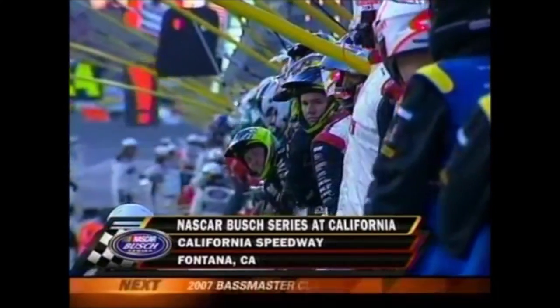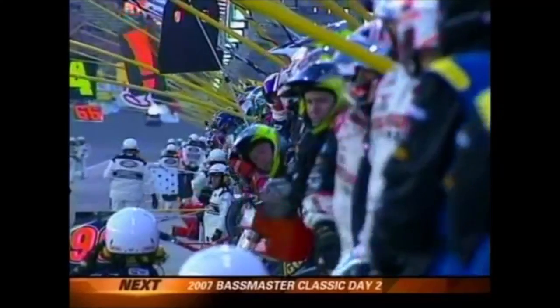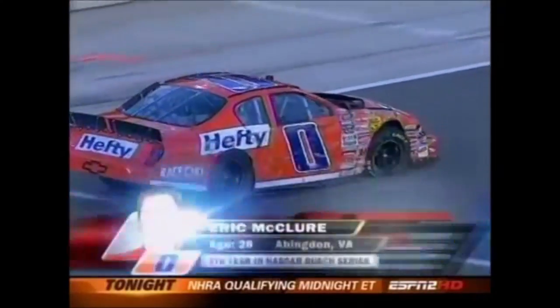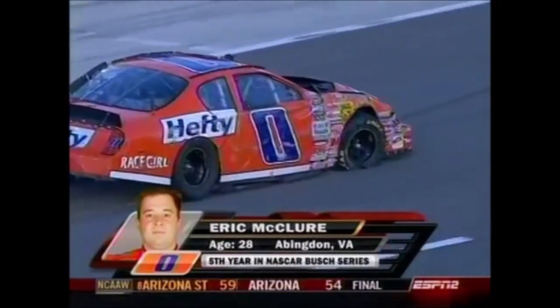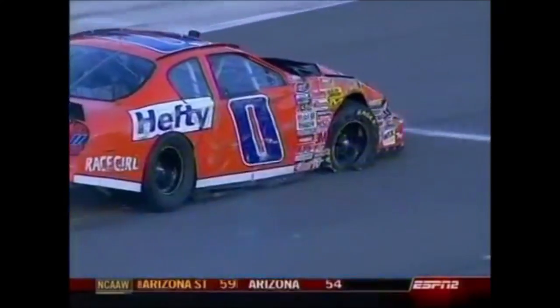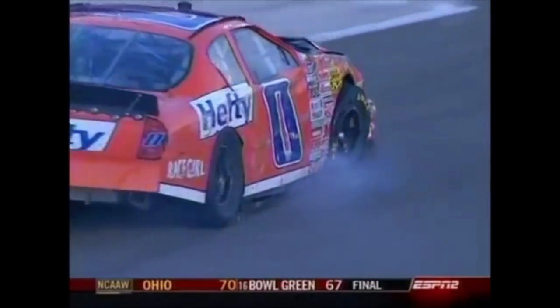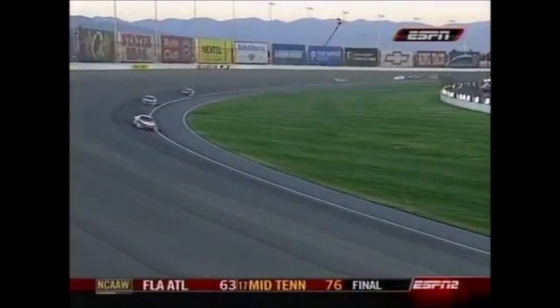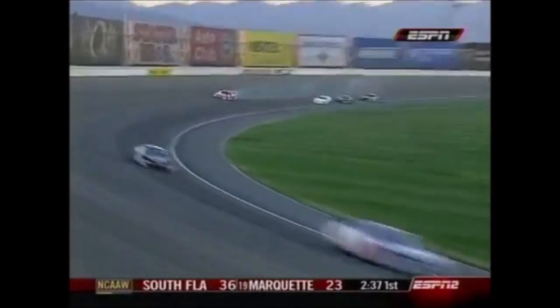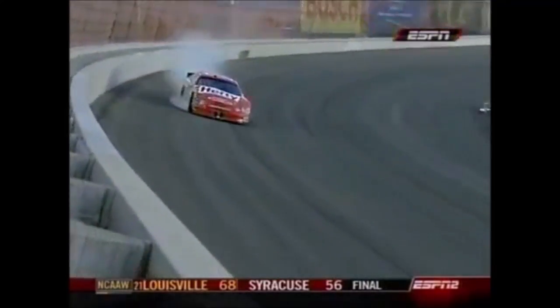We are under yellow for the 3rd time in the afternoon, and the crew members are perched on the wall. That's the reason for the yellow flag. 28-year-old Eric McClure had a right front tire go down in the corner, and that's the result. The right side of his Hefty Chevrolet completely flat. As he goes in our turn 3, boy, he couldn't hold on. Must have run over a piece of debris, blew that tire out.